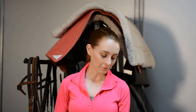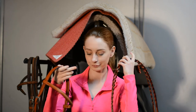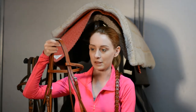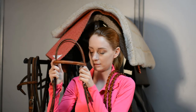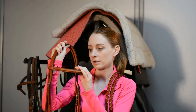So, for my birthday, my parents surprised me with this really, really awesome top-of-the-line bridle. It's called Edgewood, and they make pretty much the best of the best leather straps, leather goods, bridles, girths, martingales, all kinds of stuff. And Lily is a cob size. So this is a cob Edgewood, fancy stitched and raised.